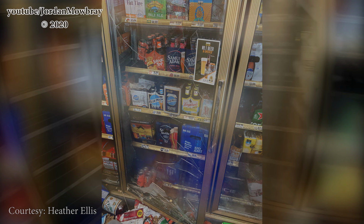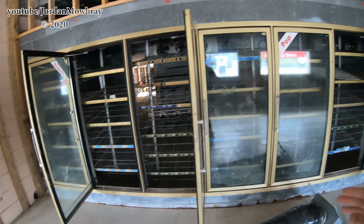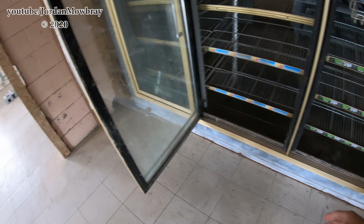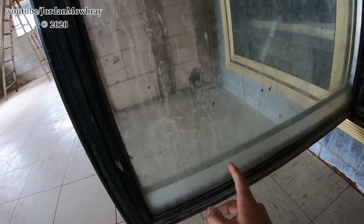This big cooler here, they don't know if they're going to be able to salvage. This is all one big unit all along this wall. And there could potentially still be some water inside the foam walls there. Right here you can see the amount of water still in these doors.